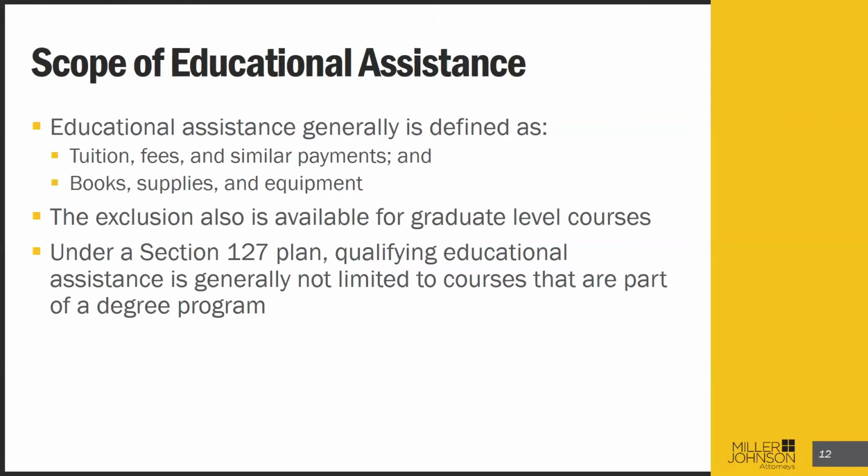So how is educational assistance defined in terms of these 127 plans? It's defined as tuition, fees, and similar payments, as well as books, supplies, and equipment. The exclusion is available for graduate level courses. It's not just undergraduate courses or other training. And under these plans, qualifying educational assistance is generally not limited to courses that are part of a degree program. So in general, courses may be reimbursed even if they are not part of a degree program.